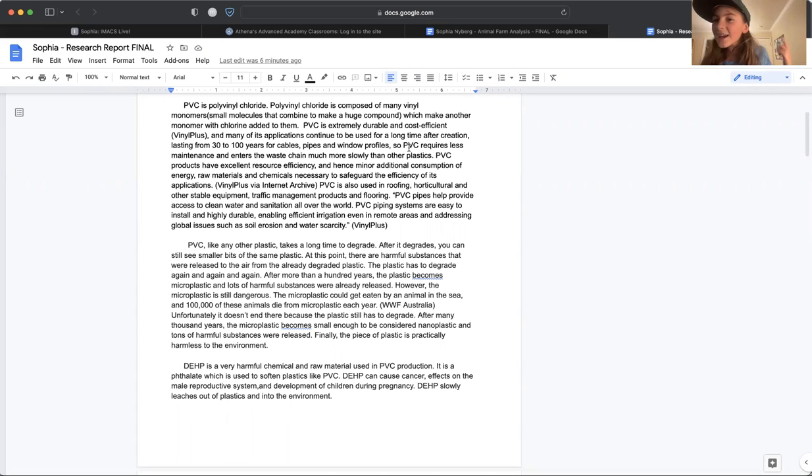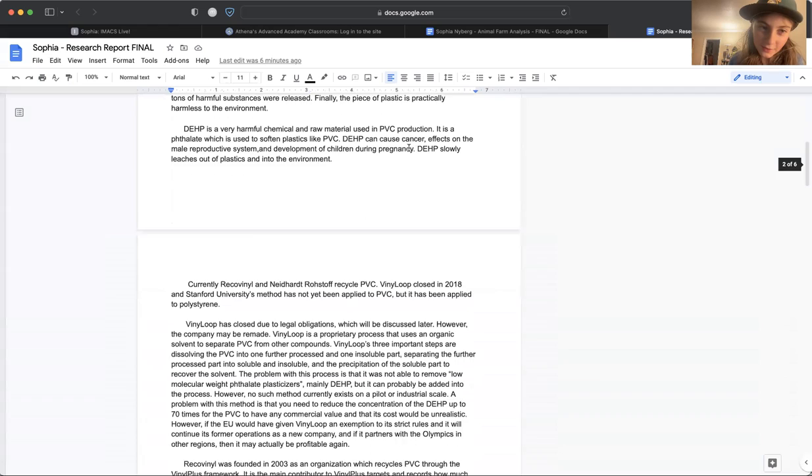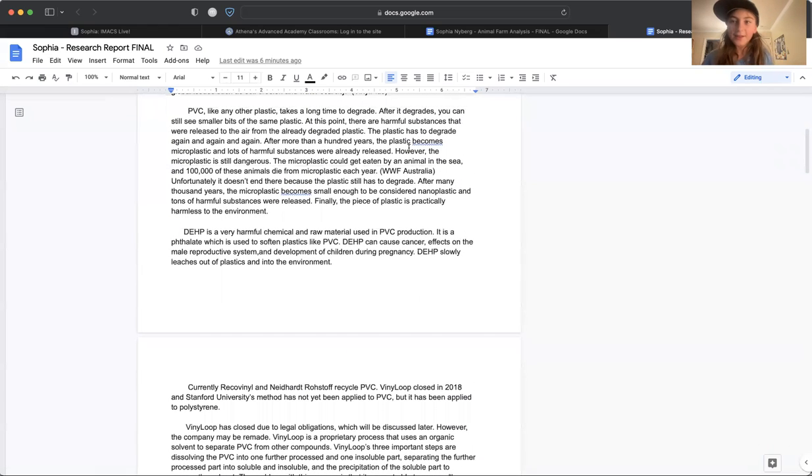However, PVC, like any other plastic, takes a really long time to degrade. After it degrades, of course, like any other plastic, you can still see smaller bits of the same plastic. And that's a problem. At this point, there are harmful substances that were released to the air from the already degraded plastic. The plastic is degraded again and again. After more than 100 years, that's a really long time, the plastic finally becomes microplastic.